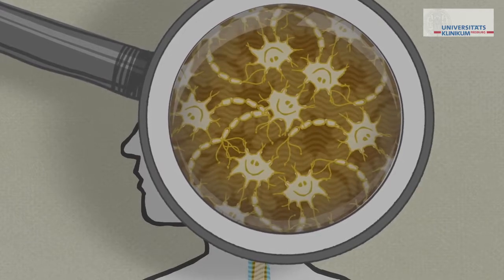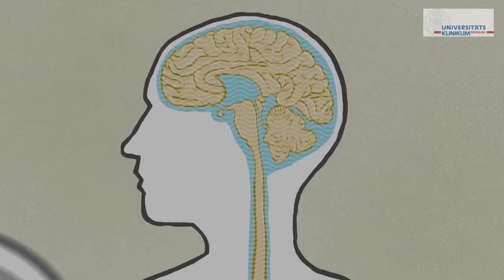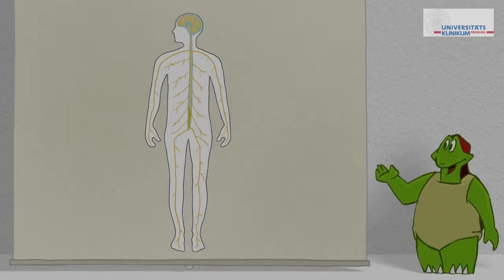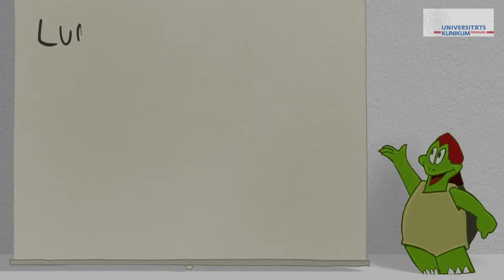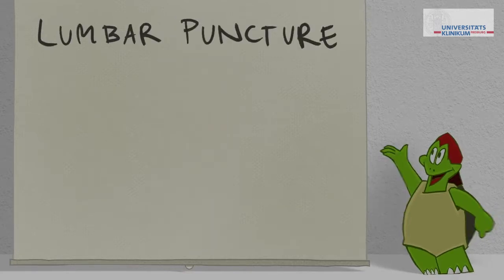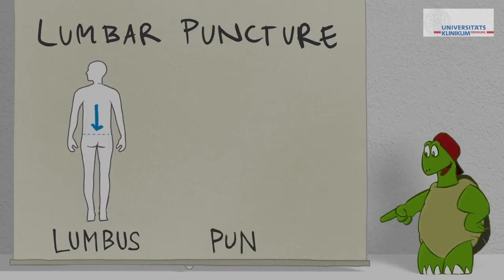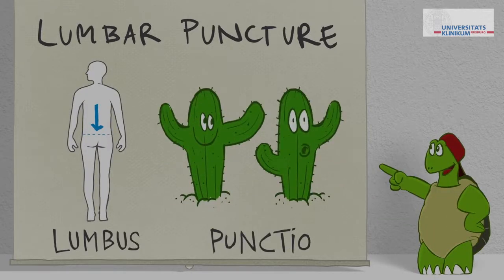That's all good and well, but it's rather difficult to get to the brain, isn't it? Yes, that's why they use a long hollow needle at the lower part of the back. Hence the name lumbar puncture, from the Latin word lumbus, which means loin, and punctio, meaning to prick. I should have paid more attention during Latin lessons.